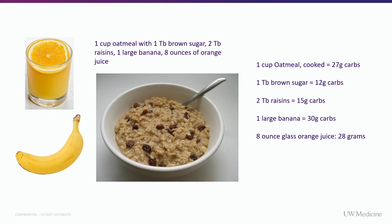So here's your breakdown. The oatmeal, 1 cup of cooked oatmeal. Remember, half a cup on our slide previously was 1 serving, 1 bullet point, which is about 15 grams. So 1 full cup would be double that. So about 27 grams, almost 30 grams.